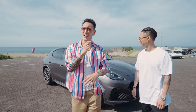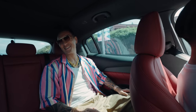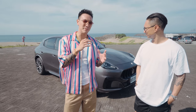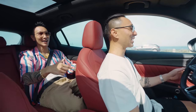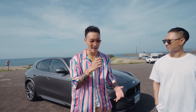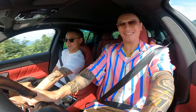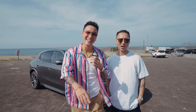I sat in the back for a little while too while he was driving. You can tell it's totally luxurious, supple, and actually quite big. Surprisingly, it felt bigger than their big brother SUV. I think that matters especially if you have family. More importantly, I felt secure. That's something people forget to talk about. Go order one and try the drag race mode. Favorite part of the car.